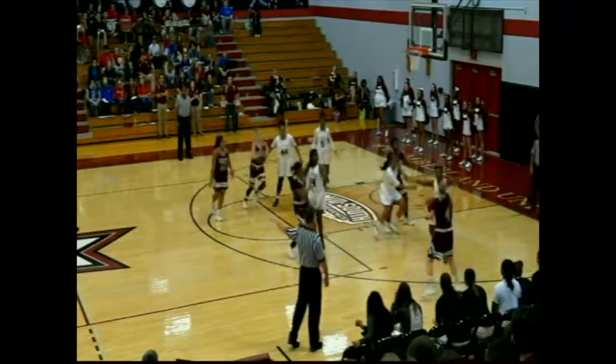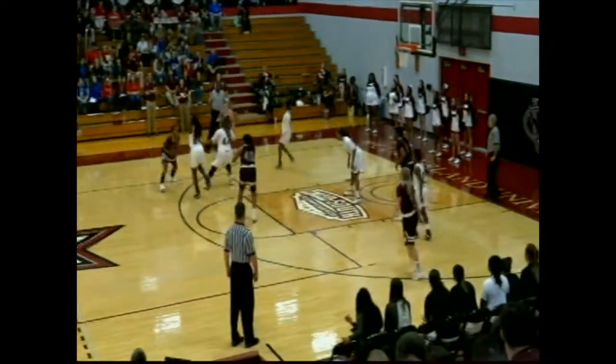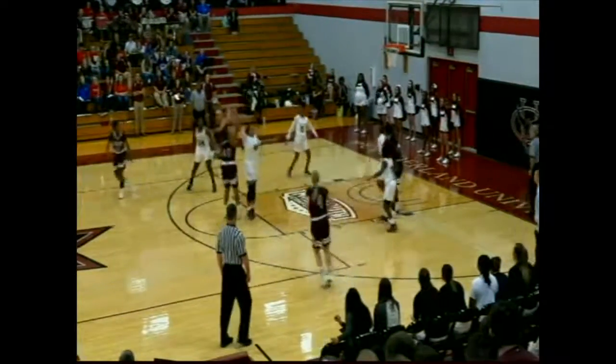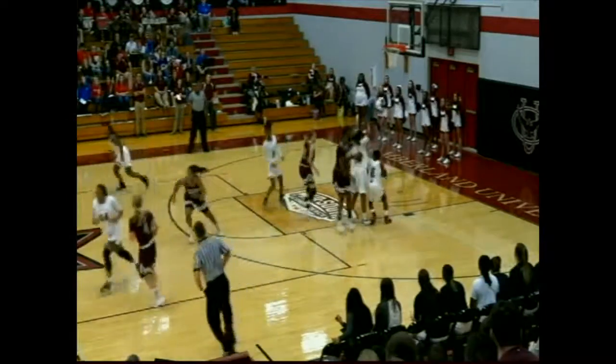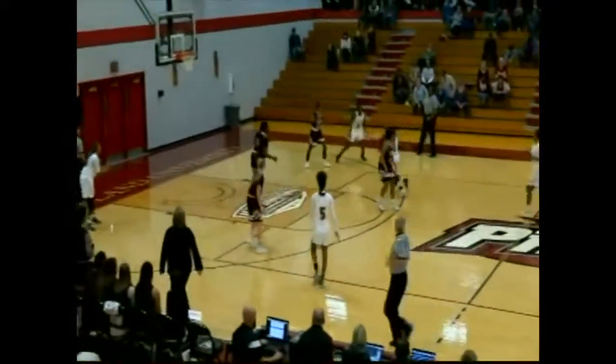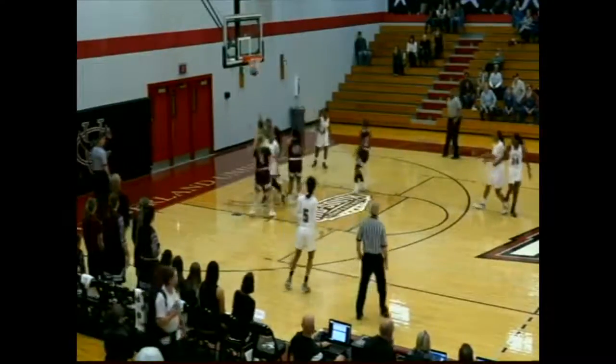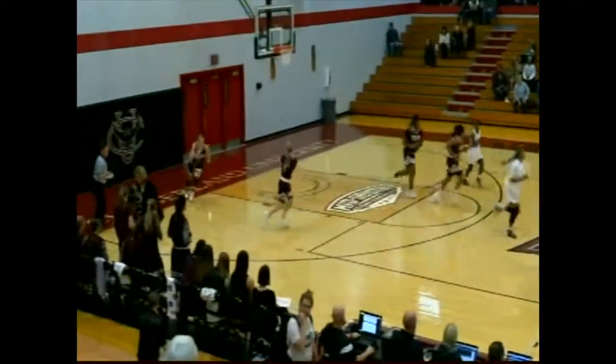Graham with it now, right wing, now down into the corner. They find Turner. Turner back to Graham. Bounce pass high post to Faulkner. She'll let it fly. Back iron no good. Lindsay with the rebound. Lindsay will bring it up the court. Under a lot of pressure by Gregory. Lindsay's going to get it down to Tucker in the low block. Tucker makes a move off the glass and in. Cumberland back out in front by 1.